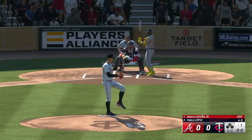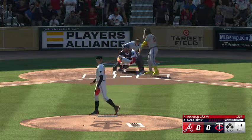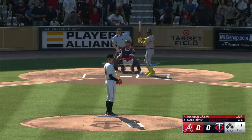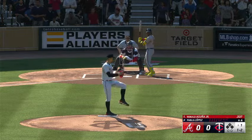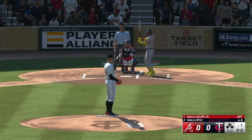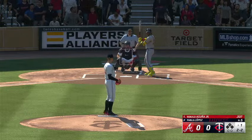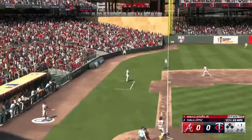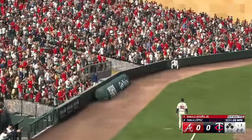And Pablo Lopez will deliver. And ball one. And that one's a little bit low. And it's 2-2. Man, oh man, I don't know how you take that pitch. That's as close as it gets. Fouls that off to the left, and we'll do it again.